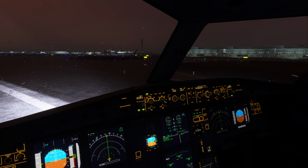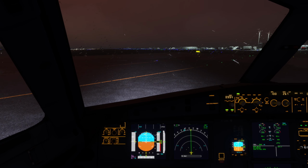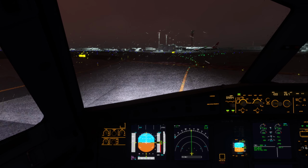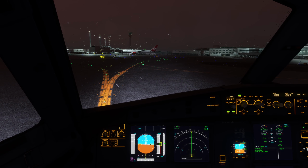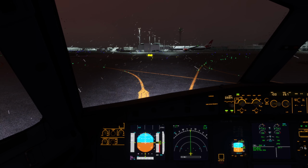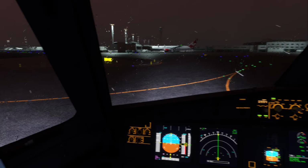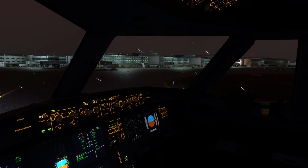Shamrock 161, right heading 180 degrees. Right 180, Shamrock 161. Hello, EZ42 Golf Delta. EZ42 Golf Delta, London Control, hello, descend flight level 90. Descend flight level 90, EZ42 Golf Delta. EZ42 Golf Delta, follow the Conan 2 Golf arrival. Conan 2 Golf arrival, EZ42 Golf Delta.